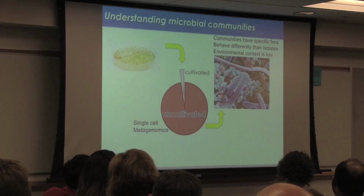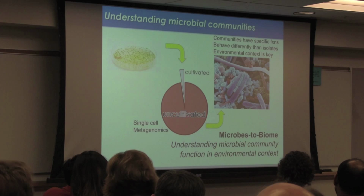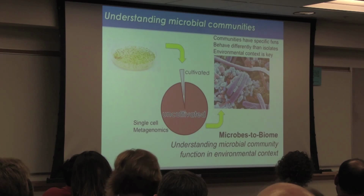And this has become a lab-wide initiative that you may or may not have heard about, but will hear about, called Microbes to Biome. Many of the JGI investigators are involved in this. And the idea is to understand microbial community function in its environmental context.